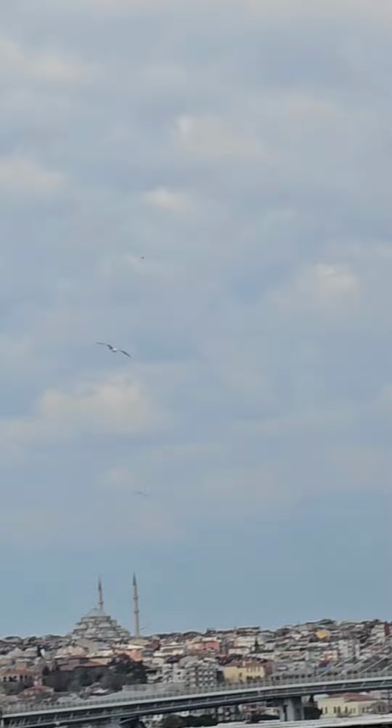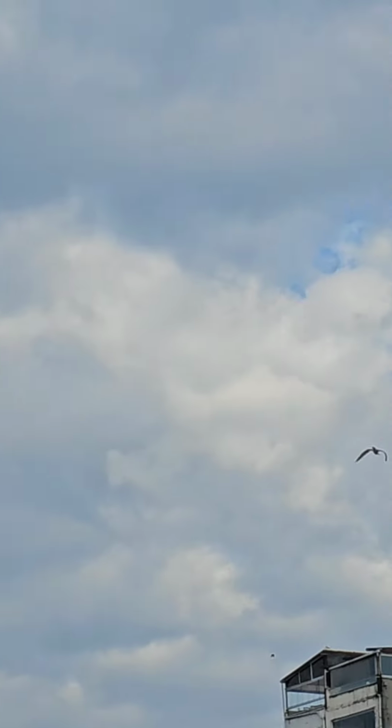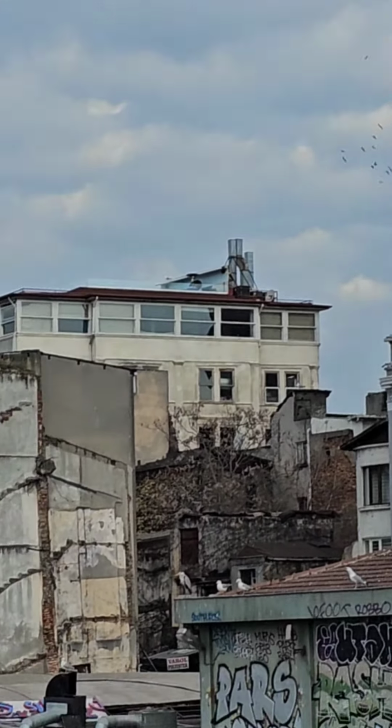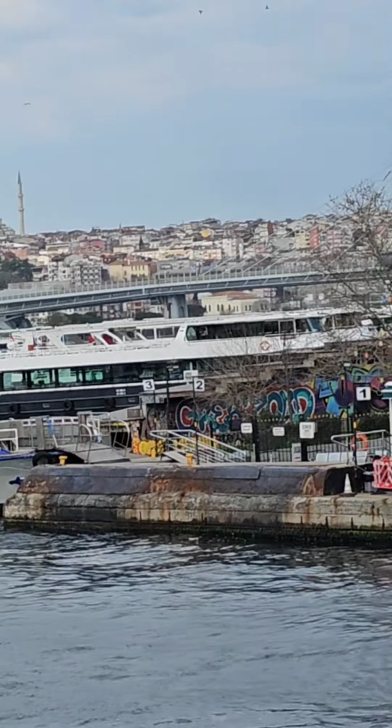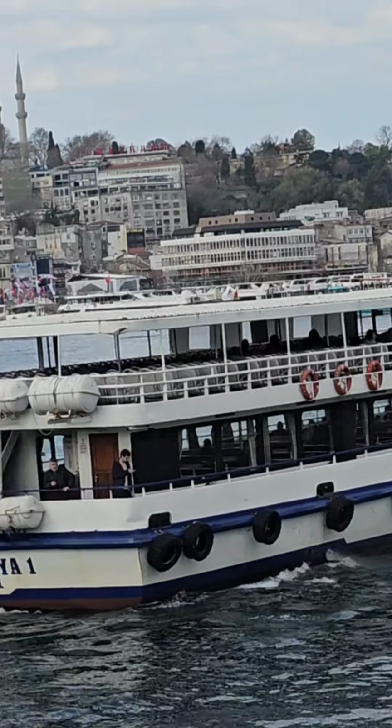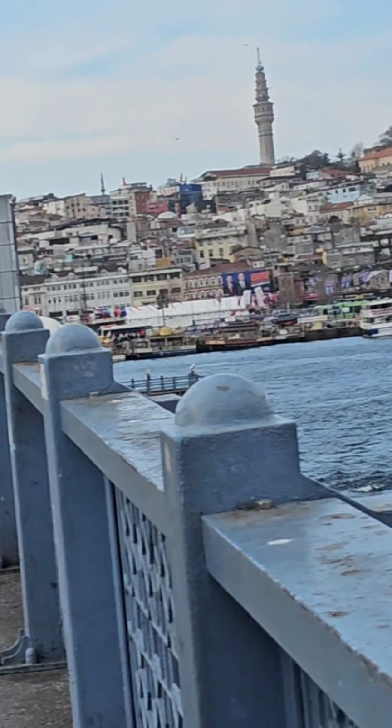Yes, so this is overlooking the port, and some beautiful boats there, and maybe in another video I'll show you the fishermen there fishing and getting their livelihood. Can you see how cold I am? Can you see it on my face? It's so windy. It was really cold, really cold.